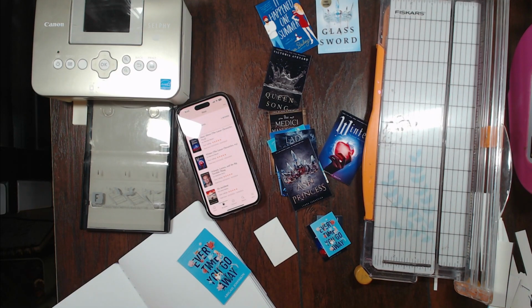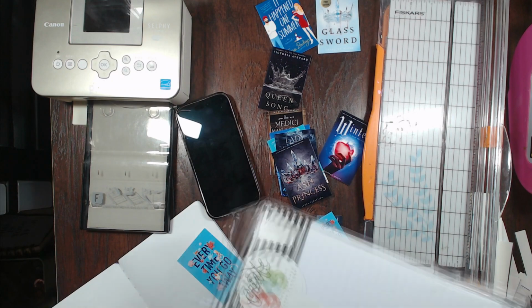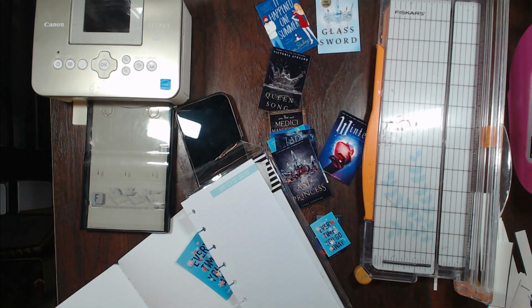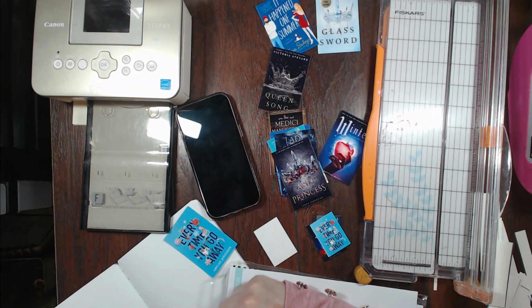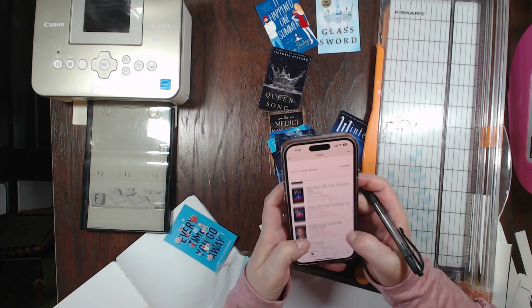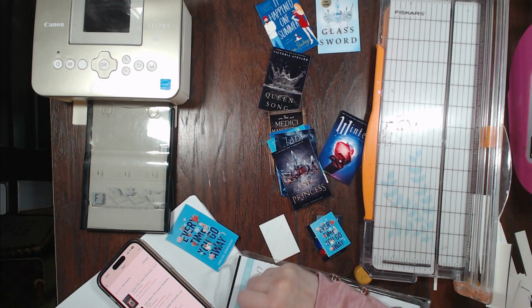So if I have a review on Goodreads, I probably will put it in my book journal as well. I don't always leave book reviews, which is fine. It doesn't bother me that I don't really review the books, but it is kind of nice to know what I was thinking after reading the book. So I might try to add that in.